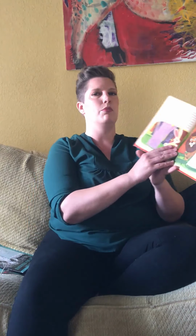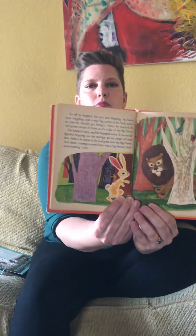Soon he reached the soft green carpet of moss at the edge of Big Forest. He hopped once, and he hopped twice. It was so delightful hopping on the springy green carpet of moss that before he knew it, he had gone into the big forest. And there, coming toward him, was a big, brown, lonesome-looking lion.